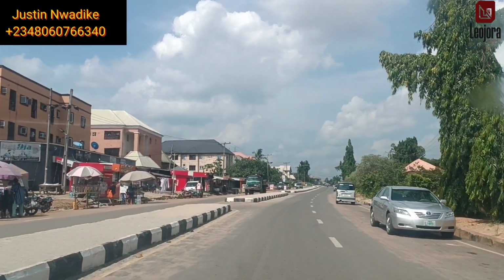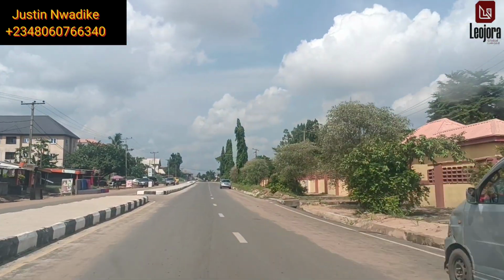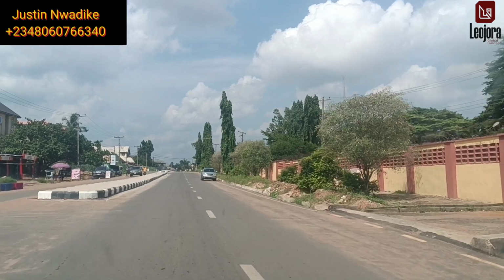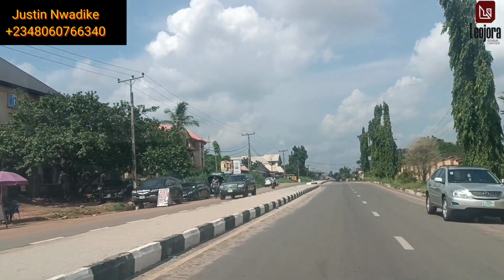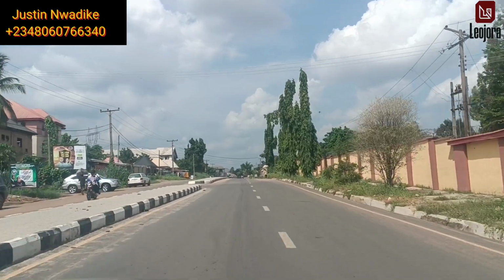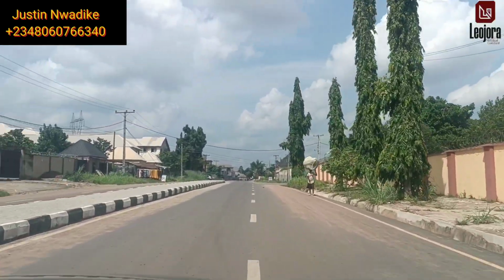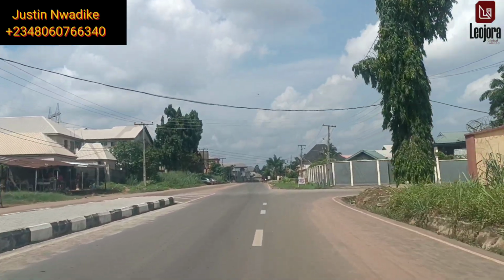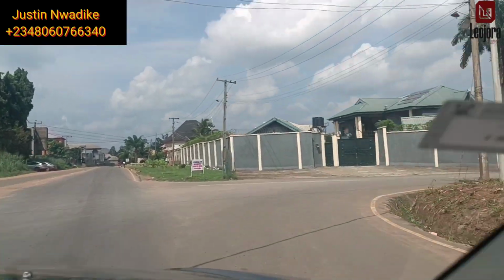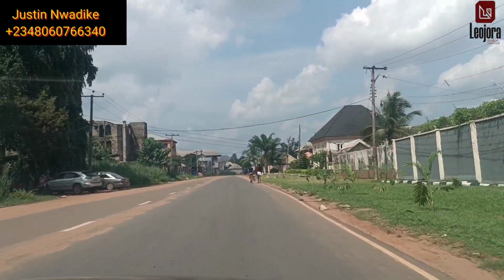Okay, remember the last time I made a video on this road, it was undergoing construction, but right now you can see that it has been completed, and this road leads to Geodora Estate, although at a point the third road stopped. Okay, but the truth is that there are 3 government housing layouts around here, which are Orji Town Annex Layout, Unity Layout Phase 1 and Unity Layout Phase 2.